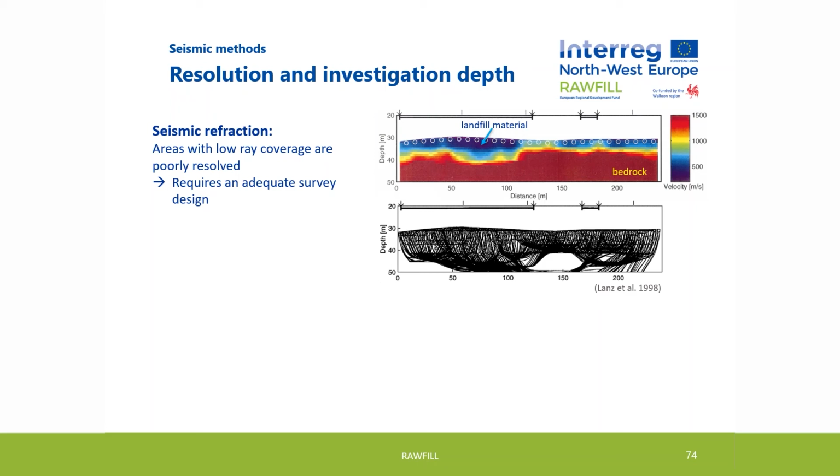Therefore, an adequate survey design with reasonable geophone and shot position spacing is important. Similarly, the layout of the geophone array will define the possible depth of investigation, which can be estimated to be about 1/5 to 1/10 of the profile length.